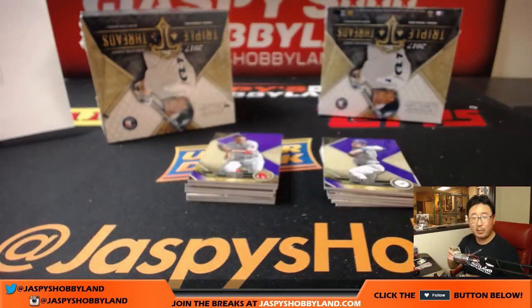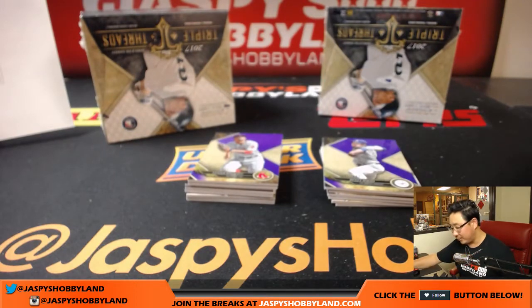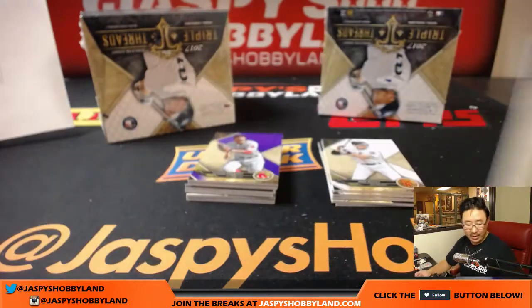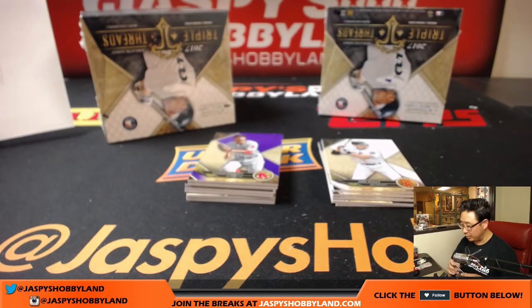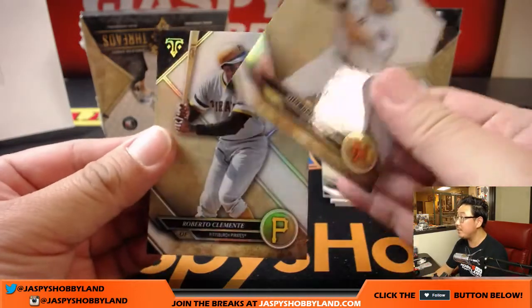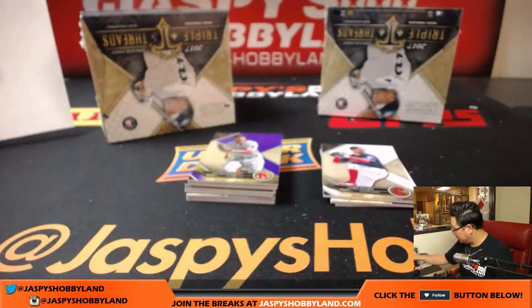How much does Bryce Harper make when he's a free agent? A lot, right, Richard Peak? Kenta Maeda, King Kenta, 361 out of 340 for the Dodgers, JT. Got Mike Piazza, Mets edition, and Roberto Clemente.